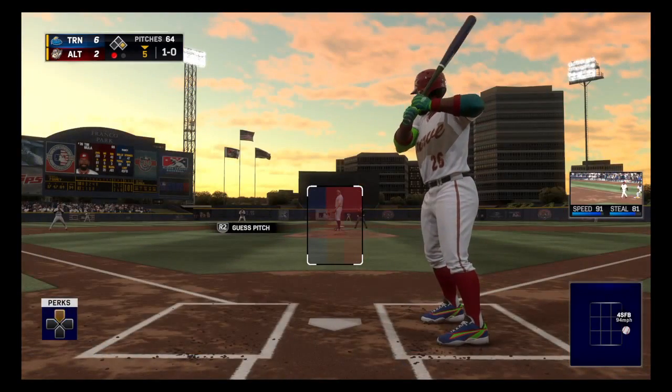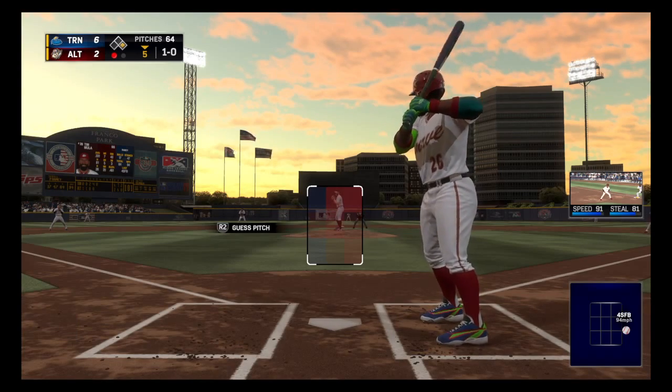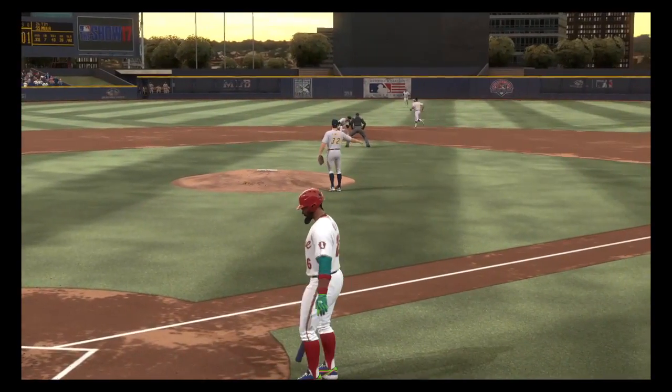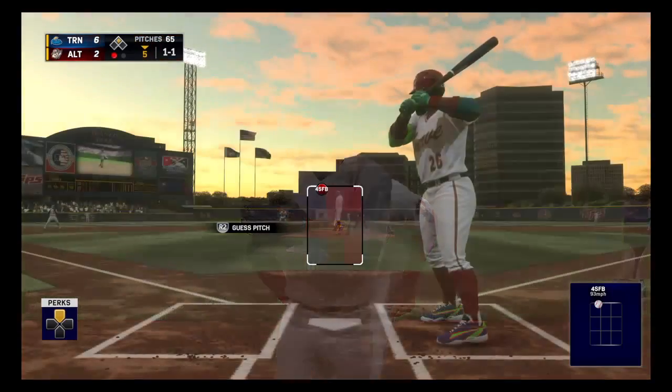Hey, you got it. No one better. Let's go. 1-0 delivery, runner goes for second. Pitch is a called strike. The throw, he's in there easily as the throw bounces on the way down.